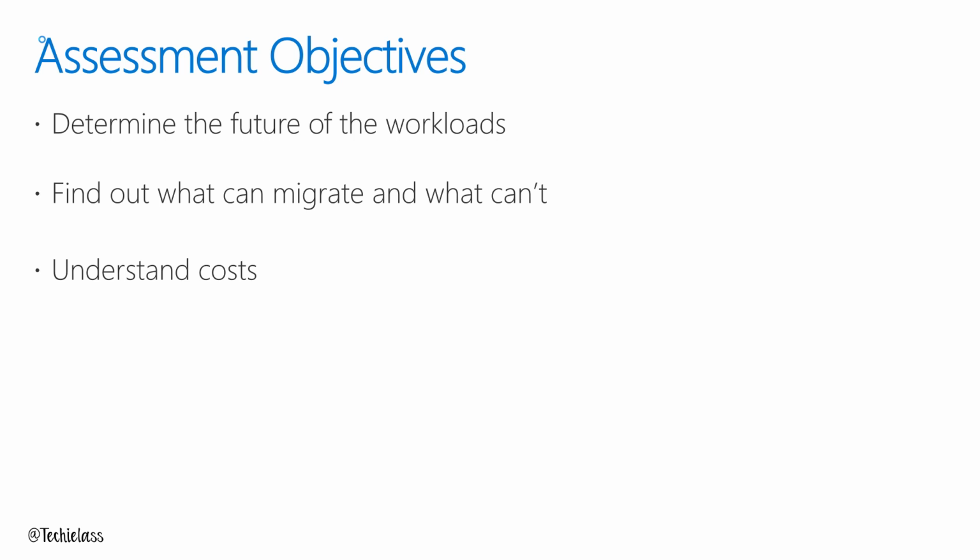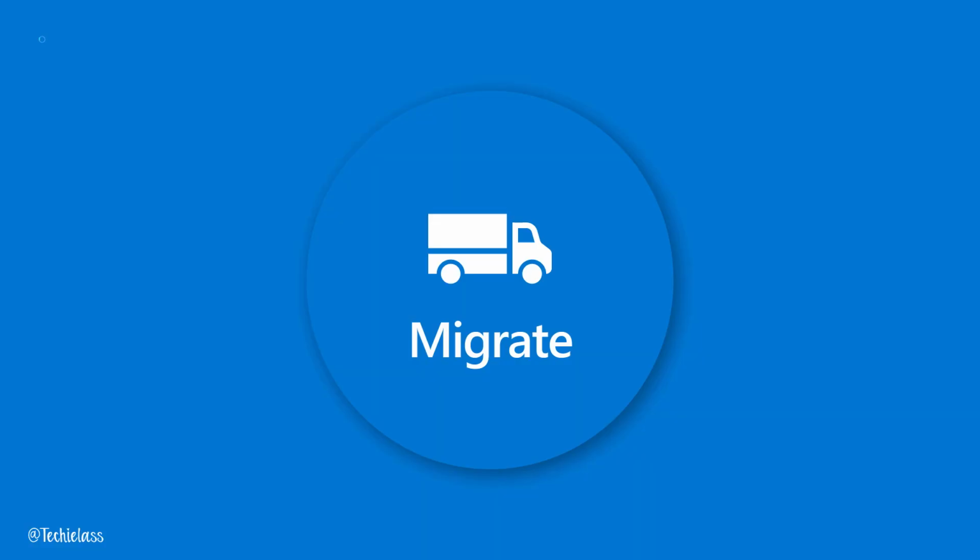So there's things like that you need to understand. You also need to understand what can and can't be moved to Azure. So again, whether it's suitable in terms of, even as a base level, the operating system, or whether that workload actually makes sense living in Azure. And then lastly, understanding those costs and being able to justify those costs and explain them, potentially to your leadership team, etc.